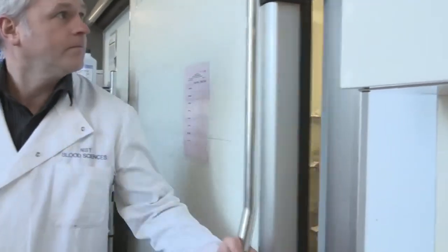ToolsGroup have been crucial to delivering our success. They have brought their experience, they brought their skills, but I think most importantly they've been flexible in ensuring that they're able to work around our unique requirements of ensuring we've got a safe and sustainable blood supply.